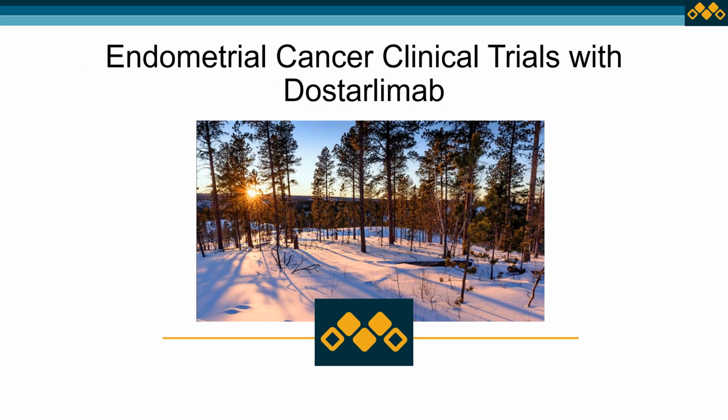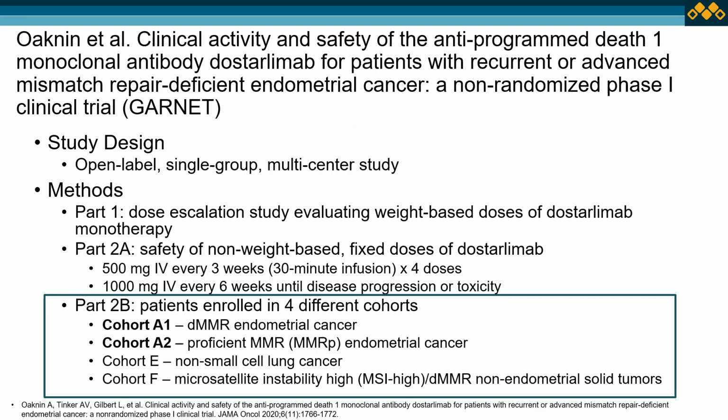So next I wanted to go into the clinical trials with endometrial cancer and dostarlimab. So the first trial, and really the largest trial we have of monotherapy with immune checkpoint inhibitors in endometrial cancer, is the GARNET trial, which was a non-randomized phase 1 clinical trial. This was a single group multi-center study. And for their study design, they had 3 different phases.